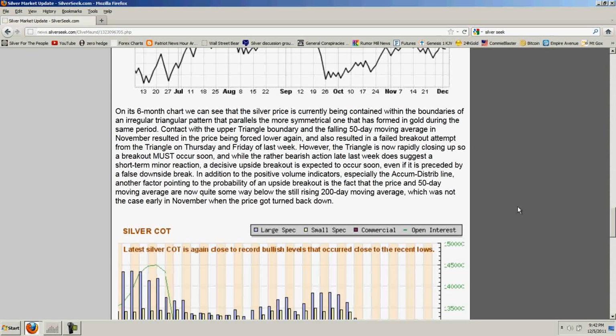And while the rather bearish action late last week does suggest a short-term minor reaction, a decisive upside breakout is expected to occur soon, even if it is preceded by a false downside break, which he may believe that today was the case. In addition to the positive volume indicators, especially the accumulation distribution line, another factor pointing to the probability of an upside breakout is the fact that the price and the 50-day moving average are now quite some way below the still rising 200-day moving average, which was not the case in early November when the price turned back down.